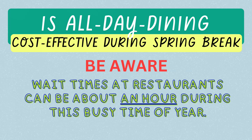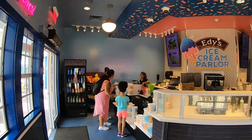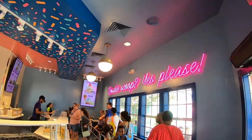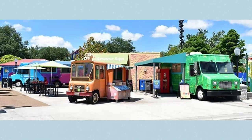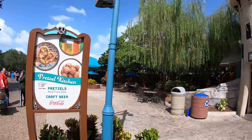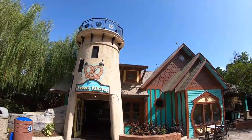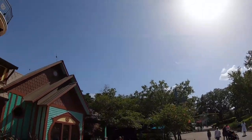So plan on maybe some snacks, keep it a little bit cheaper, rather than doing the all-day dining where you'll stand in line for a long time waiting for food sometimes. If you have little kids who are a little bit impatient, you have to wait a long time, might not be the best bet. There are some cute little food areas over in Sesame Street. We can get some quick bites there. So that might be a better option. And I highly recommend the Pretzel Kitchen. Fantastic pretzels. Very good.